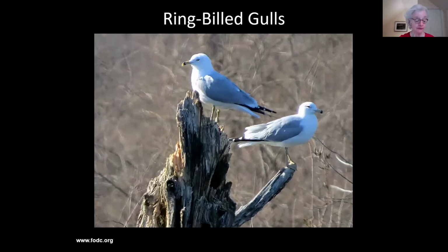Ring-billed gulls. Don't call them seagulls. There are many types of gulls, and these guys are not seashore gulls. They can be found in parking lots and landfills because they are scavengers, and they do congregate in the winter in the Delaware River at the forks of the Delaware in Easton. And Carole wanted me to tell you that they were in no way threatened at all.